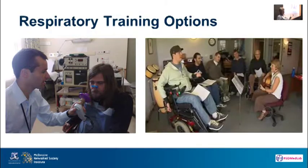So I might just go back a step now and explain why we're using virtual reality and why we're even using singing with this group of people. As well as losing the function of your arms and legs after a spinal injury, people with quadriplegia also lose control of the muscles that we normally use for breathing and high effort breathing, so our chest and stomach muscles. And so that means that respiratory dysfunction is quite a problem for this population.